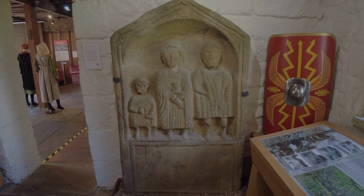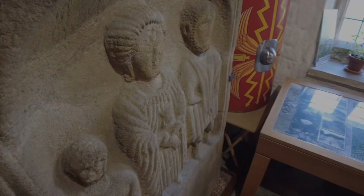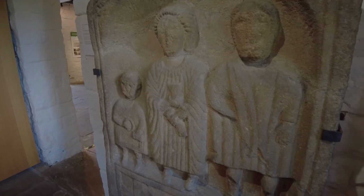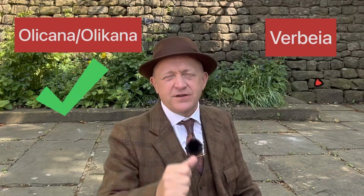I think this is absolutely amazing, and it just shows how similar in reality their life was to ours all those years ago. The Roman Gazette definitely plumps for Olicana. This is what this place was called. It's Olicana, it's not Verbeia, as intoxicating as she is.